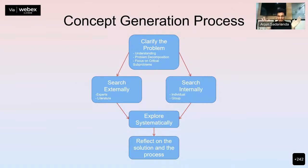So this is actually what is also called a diverging step, because you're going to diverge. The funnel, actually there is a, oh, I've forgotten to add the picture over here. But if you look at the picture, it starts like you have the problem, it diverges and then converges in the next step. So what is diverging? You create a big list of solutions to this problem.